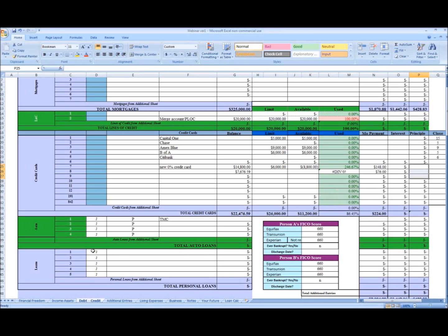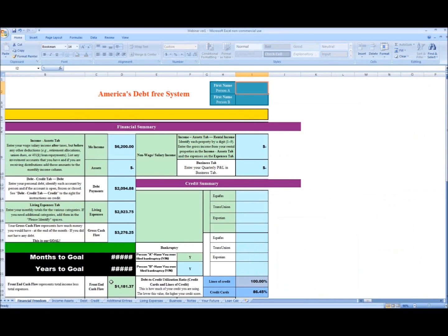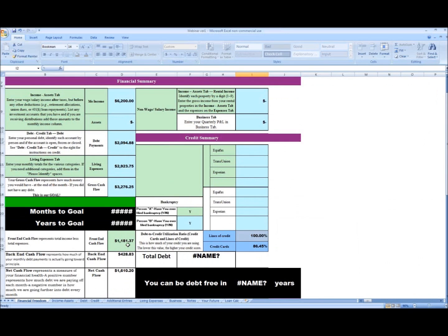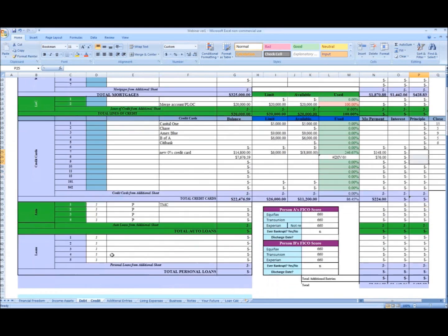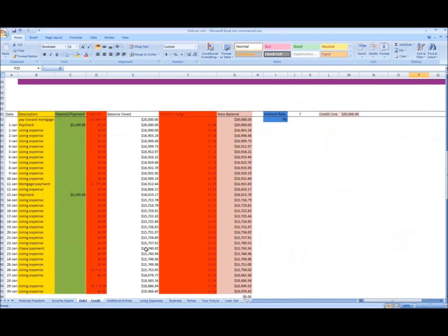All right, so now let's look at my cash flow. Bam. Our cash flow went from $300 to a plus $1,181 a month. That's called a clearing, an alignment, right? We're going to put you in alignment to be able to start paying off your debt. Now, let's go to the line of credit and see what happens. We're in month 1. We paid $20,000 towards consumer debt.